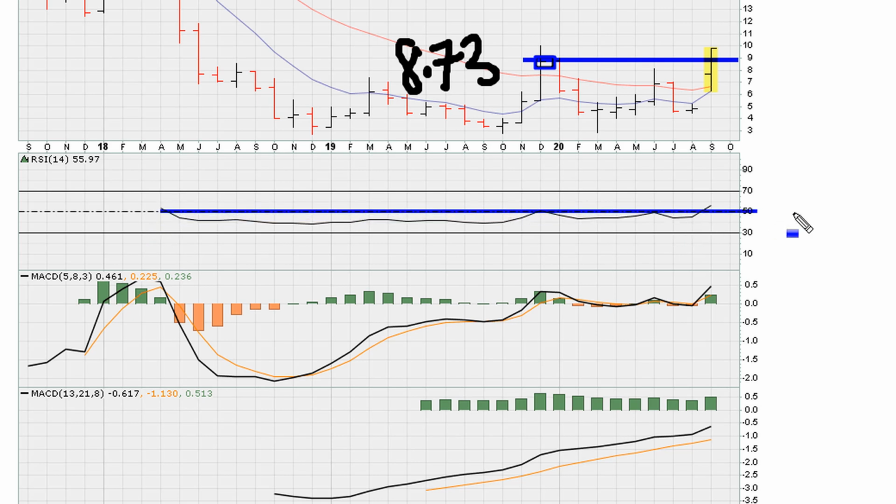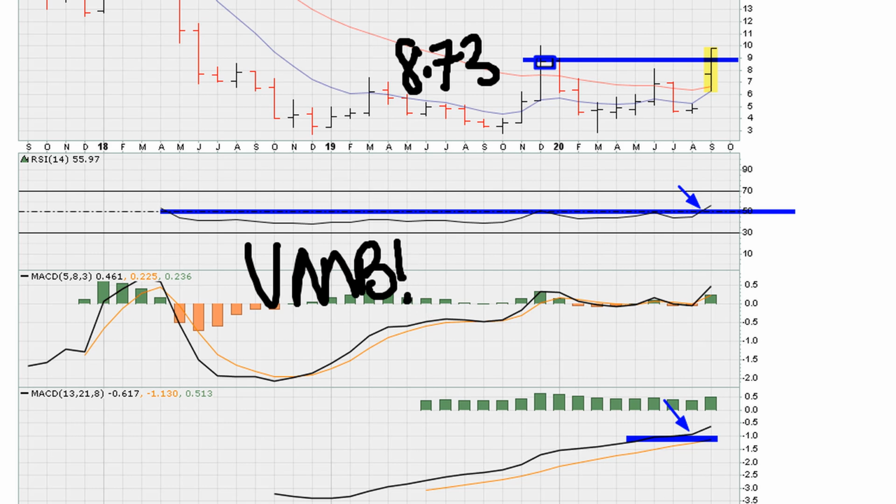We take a look at the RSI. It is clearly at 3-year highs, if not all-time highs. And we can see at least one of the MACDs is moving to 3-year highs. In fact, in this case, it is an all-time high. So in terms of the minimum requirements, we have all the minimum requirements for the ultimate Muathe breakout. All of them have been met.